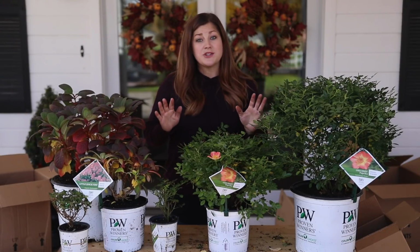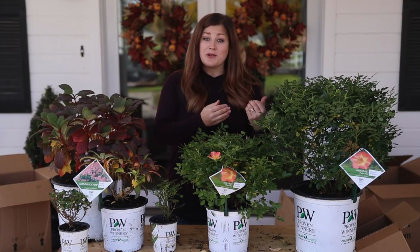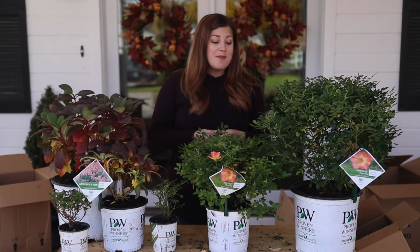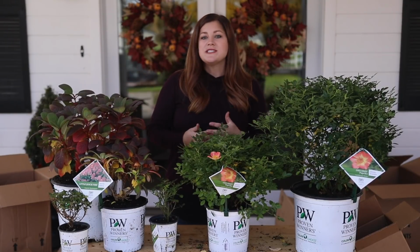Also, most of these plants are greenhouse grown, so they might be off from your normal schedule. If you get something early in the season, it might be in bloom. If you are getting something late in the season, like right now, they may not be in bloom. So that all just depends on timing.